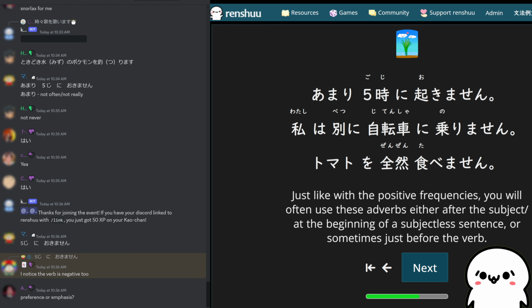The rule here is that when you use these negative frequencies, the verb must be in the negative. Otherwise, it's grammatically incorrect. It's not a preference, it's not something you can change. It has to be negative.